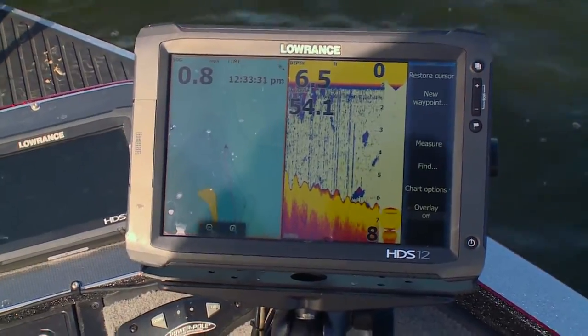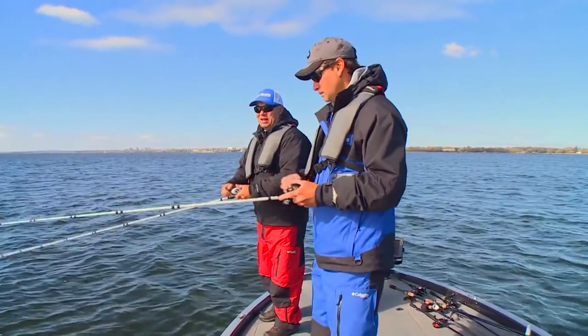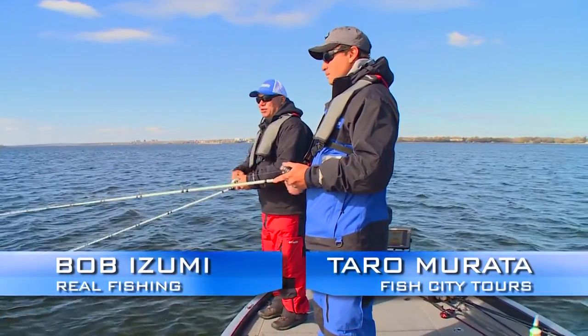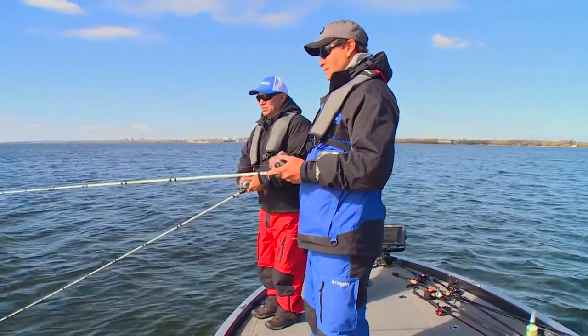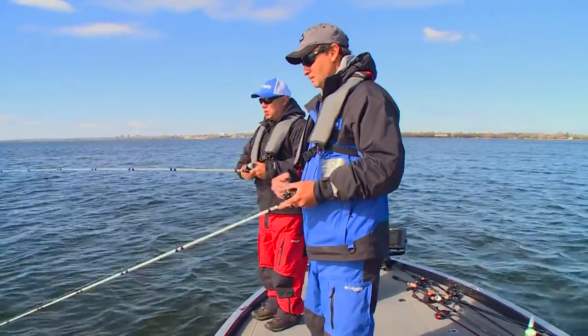Now, there should be areas where they're really bunched. We may not hit any of those today. We're just seeming to get one here, one there. But boy, when you can find the mother lode, it could be a fish every cast for 20, 30 casts. Weeds die off, the fish usually congregate.